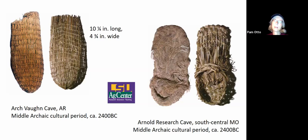Were they used to transport food items? Were they used to transport tools? Were they just a fashion accessory to match the shoes? We don't know.